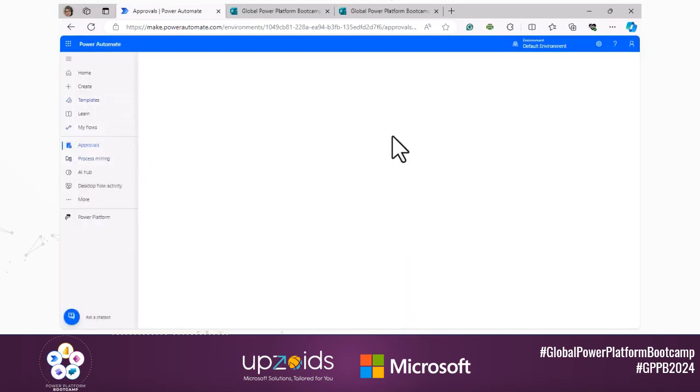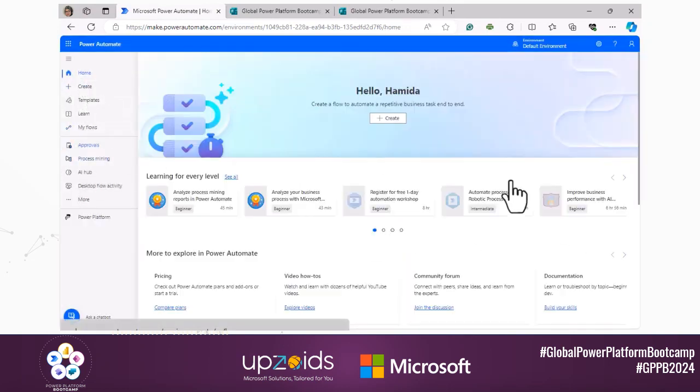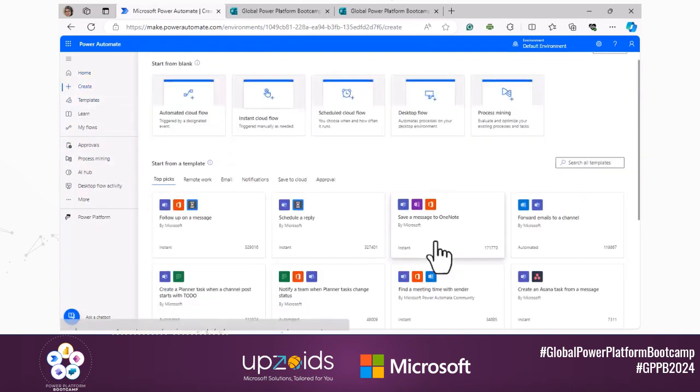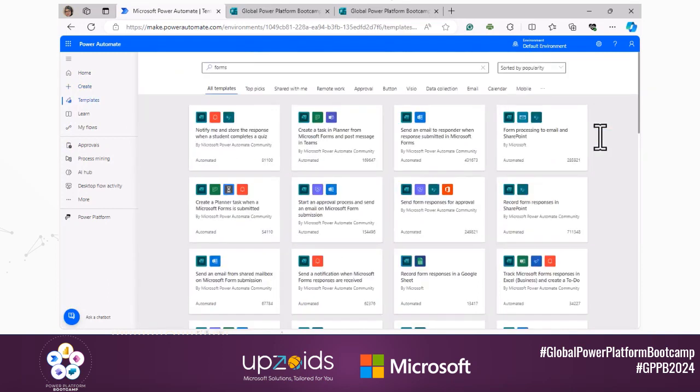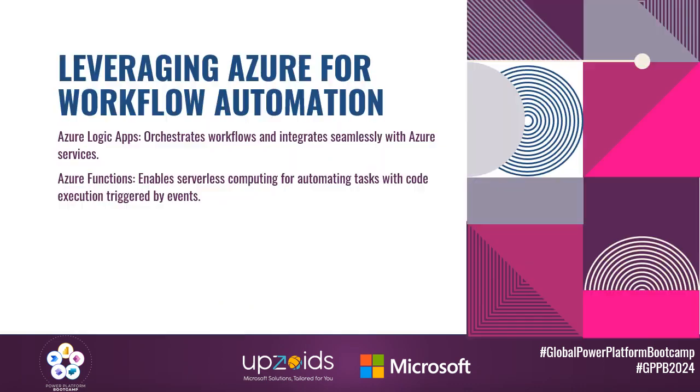And you can see some functionalities require premium access. If you'd like to create, you just select one of them. You can search for specific web forms, for example, and you can find the convenient template that you'd like to use. This is about Power Automate and how you can use it.